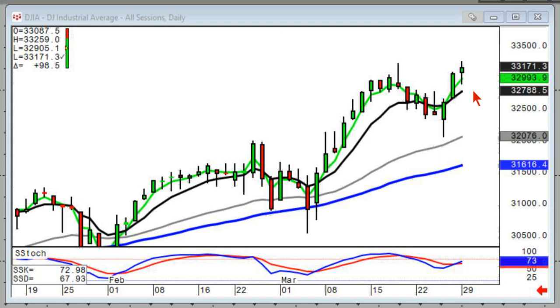But notice how this J-hook pattern started. Inverted hammer, bullish engulfing signal. Positive trading. That's right.